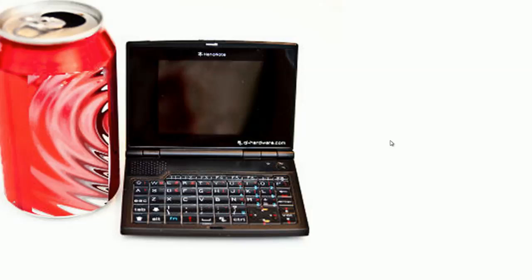Let me get you a size comparison of this thing side by side with a can of Coke. Look at that, it's actually smaller than a can of Coke. It's not a full keyboard, but it's almost like the BlackBerry style keyboard where there's multiple keys per button. It's pretty wild. Now, you were telling me something about the hardware on this guy, though.